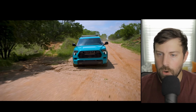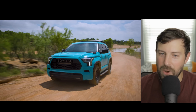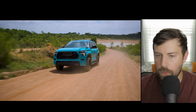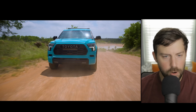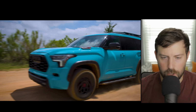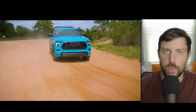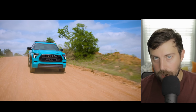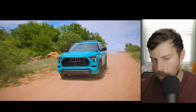Standard hybrid. All right, so we're not getting any changes to the 436.7 horsepower, 583 pound-feet of torque, twin turbo V6 hybrid. Towing capacity of 9,500 pounds. Power folding third row seats are now standard on all grades. And it doesn't look like you're going to get a standard twin turbo V6 with a 10-speed auto. It's still standard hybrid twin turbo V6, no V8s, no inline sixes, just one powertrain here.